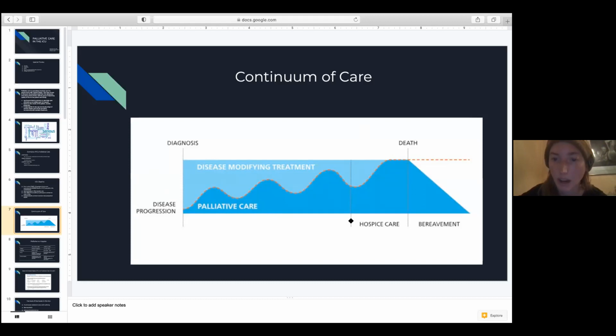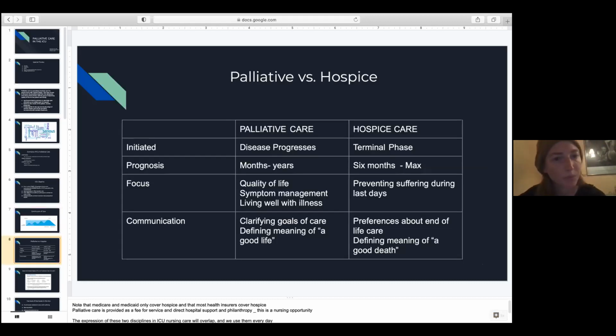But this hospice care is its own discipline. So the differences here would be palliative care is for the whole time that the patient has a serious illness, versus hospice care, which is in the last 6 months. And the focus of palliative care is quality of life, symptom management, and living well with illness, versus hospice care, which is preventing suffering during the last days.